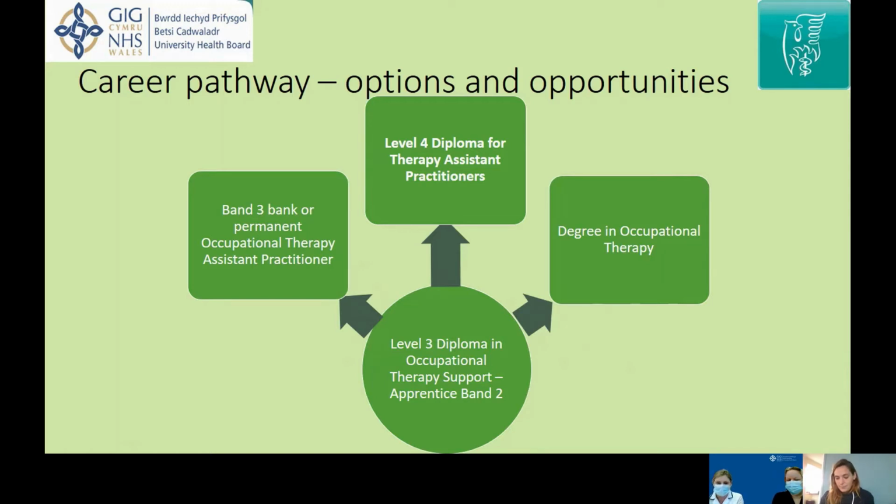So we put the job out to advert as a level 2 occupational therapy assistant practitioner post. We were amazed by the interest. We had over 70, but also we had such a diverse range of candidates, from school leavers right through to people working within the service but wanting to change their role.